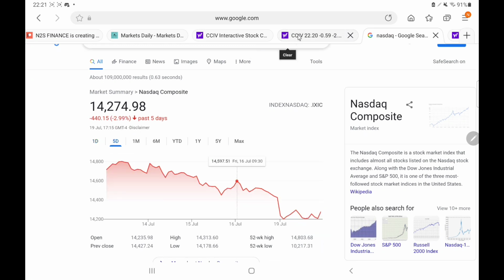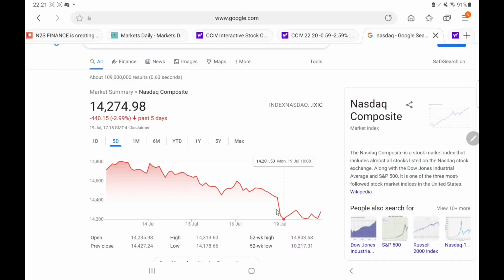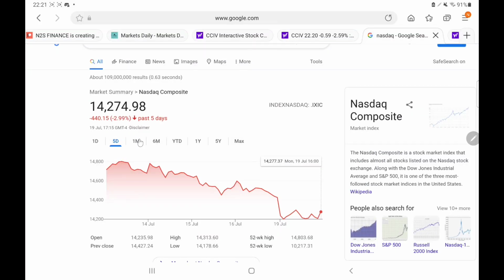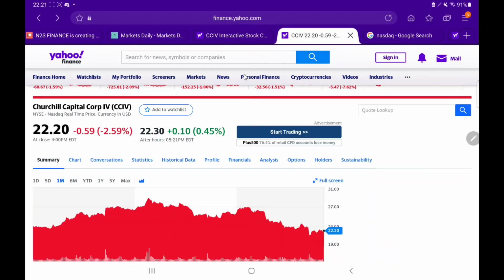Past 5 days, we are actually seeing a very similar trend as well. CCIV is down, and so is the general markets, and actually it's in quite a similar way. You know, a big steep sell-off going from Friday into Monday is what we saw, and again, that is shown in the price of CCIV. So when we look out to the general market, one thing that we can tell is that CCIV is unfortunately in this case following the whole market's trend.